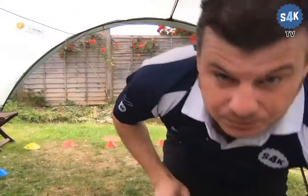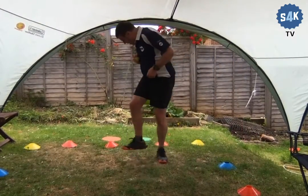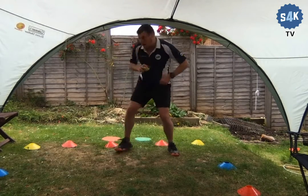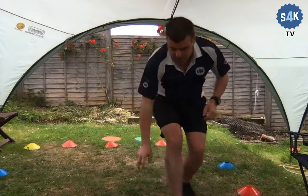Oh, I dropped my tennis ball. All right, here we go then. So, this is the cheese. Parents, are you ready? Kids, are you ready? You are brilliant. So we're going to roll the ball through, and then we're going to chase after that ball.